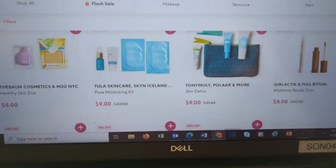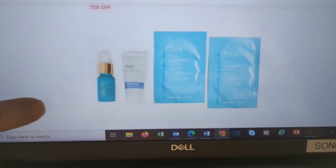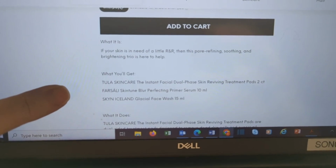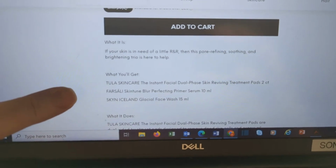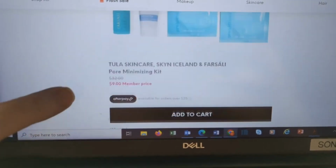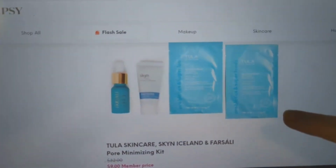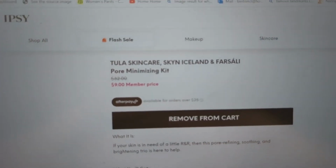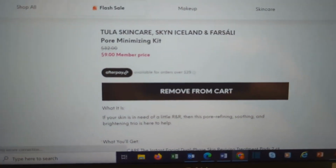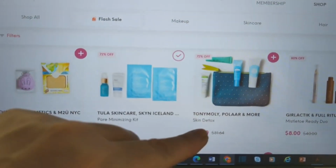More of the Balm highlighter. They must have a ton of those. Is this the... Let's see, what do we have here? It's $32. The InstaFacial Dual Phase Skin Reviving Treatment Pads, a Pore Perfecting Primer Serum and the Glacial Face Wash. I'm going to see if this is what I have right now in my FabFitFun cart. If it is, that's a cheaper price. I think I get three in FabFitFun, but it's not worth the price difference to get it in FabFitFun. So, I have a whole Tony Moly, Pilar and More Skin Detox. That's a nice set for $9.